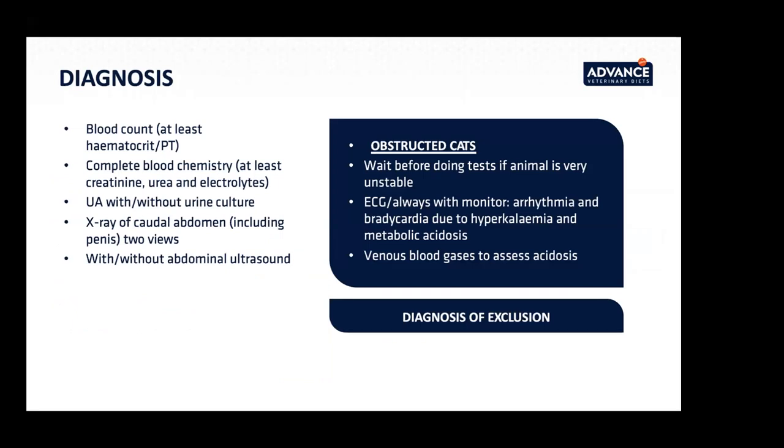How can we diagnose idiopathic cystitis? Mainly, we have to keep in mind this is a diagnosis of exclusion. So we have to rule out the other causes, mainly UTI, urolithiasis, and other diseases such as stenosis of the urethra or even congenital disease present in the bladder.